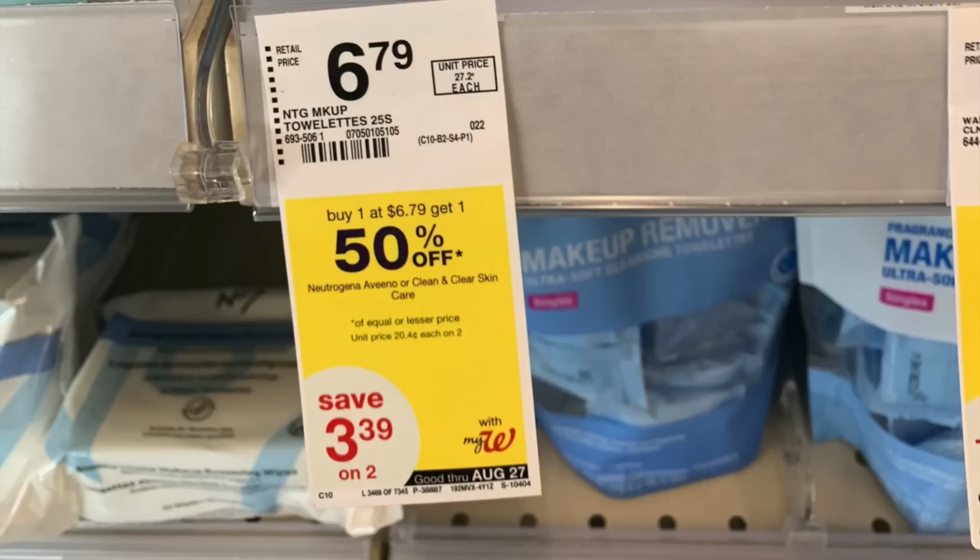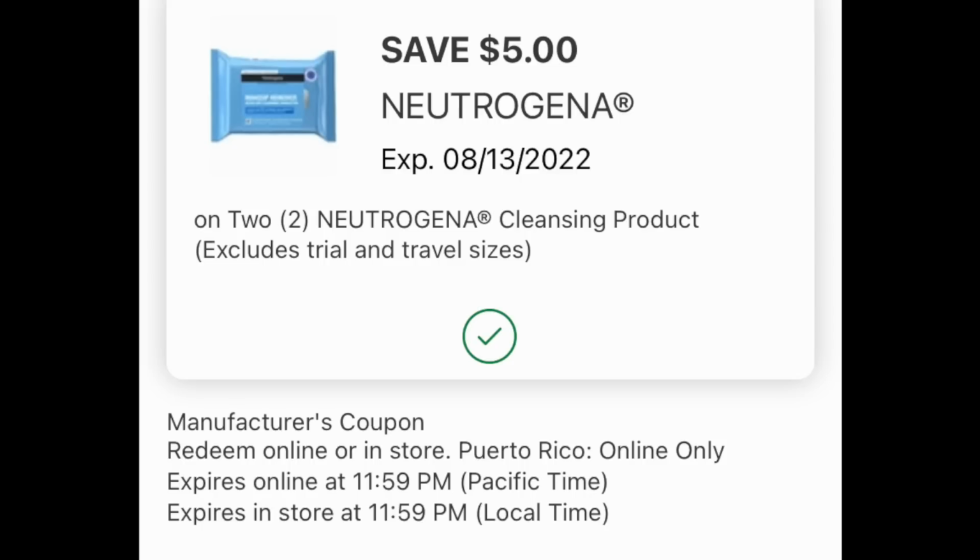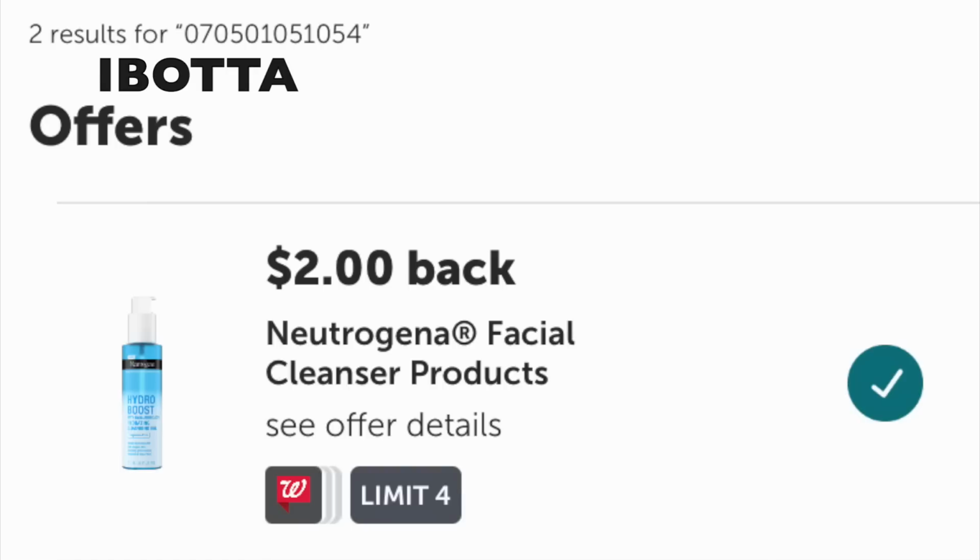Now, why this is so sweet to buy specifically the makeup towelettes is because there's a $5 off of 2 digital coupon that, yes, is in fact attaching to those makeup wipes. Kind of interesting. If you go over to your Ibotta account, there's also a $2 rebate on a facial cleansing product, and it's working for this.